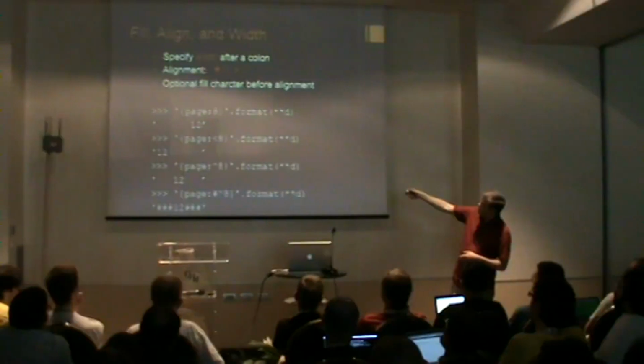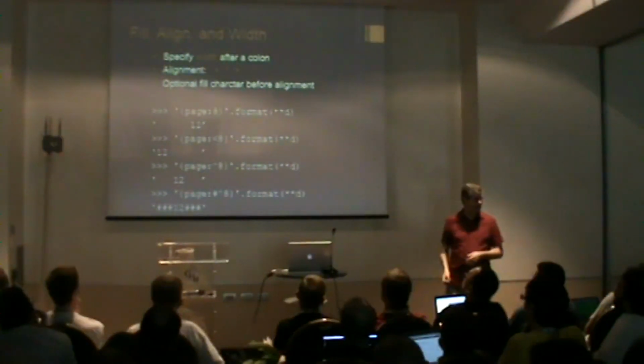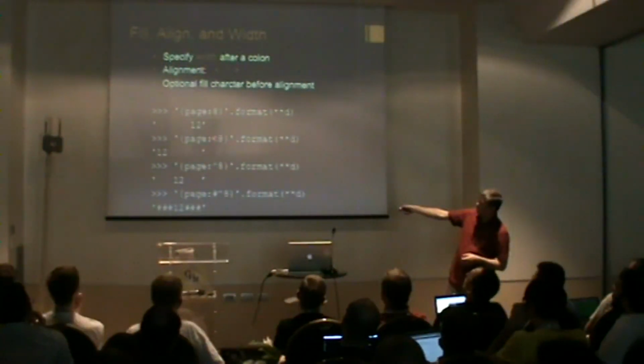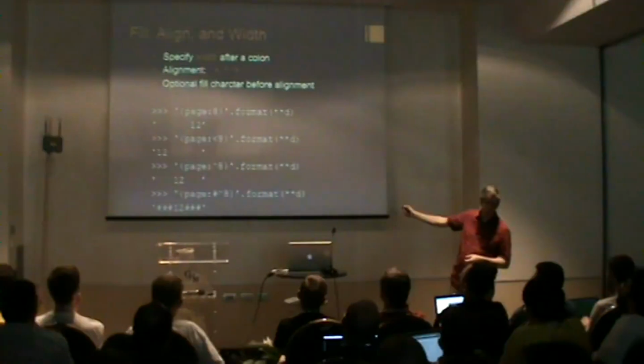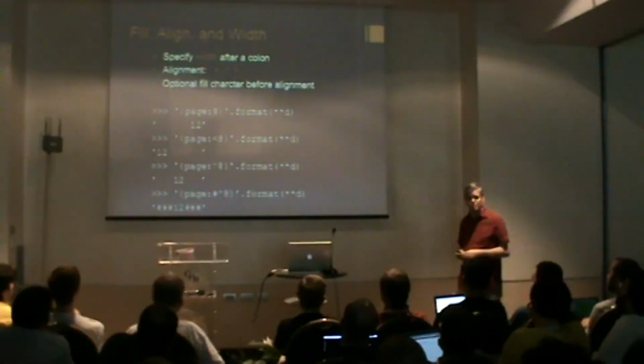If you look at the shape of these three symbols up here, one is a left angle bracket, one's a caret, one's a right angle bracket. Essentially, they're like arrows pointing in different directions. That's the way to remember that the left angle bracket says push to the left side, the hat says go to the middle, and the right angle bracket, or the default, pushes to the right. Easy enough, so you can control the alignment. No more ljust, rjust, center.